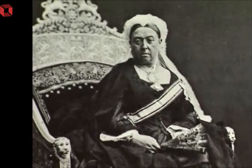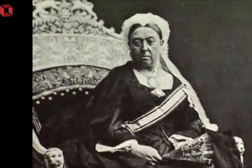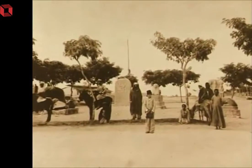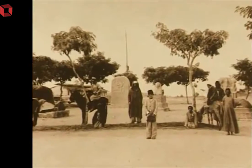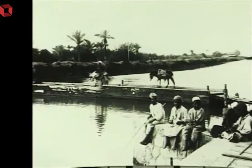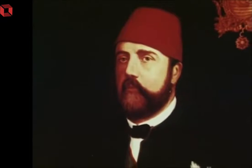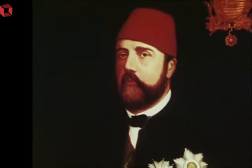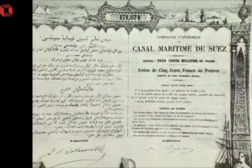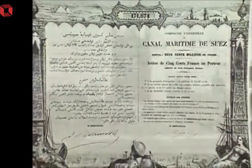England, the nation who had done everything she could to prevent the Suez Canal from being built, now owned half of it. Egypt, whose people had labored for years to dig out the canal, whose commitment to the project had plunged her into bankruptcy, no longer owned any part of the venture. This transaction also marked the beginning of the end for Ismail, who was deposed a short time afterward. Within 15 years, the shares Disraeli bought would be worth 7 times what he paid for them.